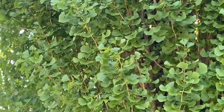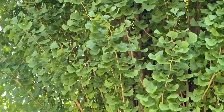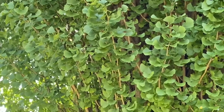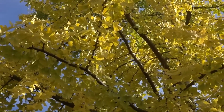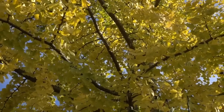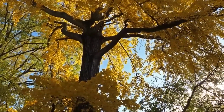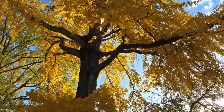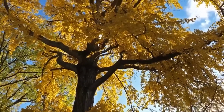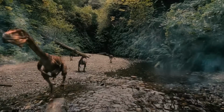Today, the ginkgo biloba is the only remaining species of the order Ginkgoales, whose beginnings coincide with those of the Permian, about 280 million years ago. The ginkgo biloba tree can reach 40 meters in height and live for over 1,000 years. The leaves of this living fossil are widely used in herbal medicines.